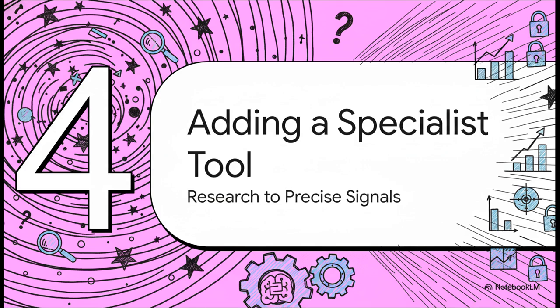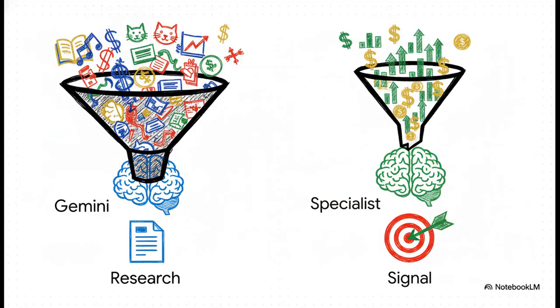Well, this is where the second crucial part of our strategy comes in. You pair the broad research power of a generalist AI like Gemini with the laser-focused precision of a specialized financial AI tool. The difference between these two is simple, but it is so powerful. Gemini, remember, is trained on the entire internet. That includes cat videos, recipes for banana bread, everything. A specialist tool, on the other hand, is fine-tuned specifically on financial data, chart patterns, and trading signals. That's it. So think of it this way. Gemini gives you the research. The specialist tool gives you the signals.